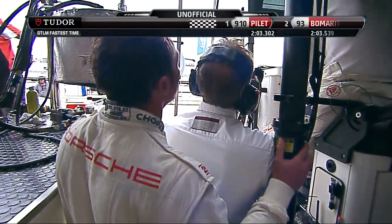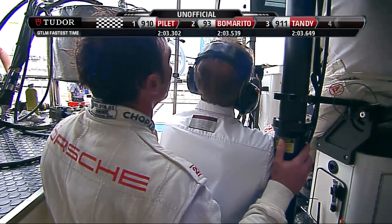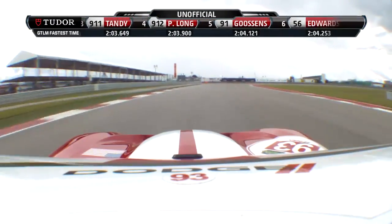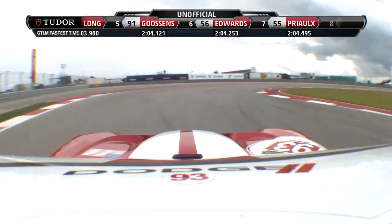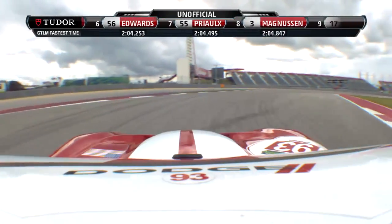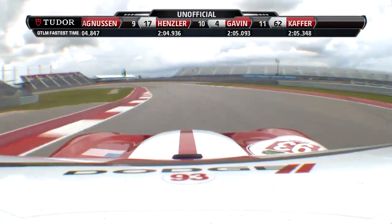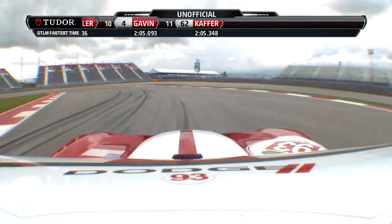Into 12, hard on the brakes. There's the team looking. Young Mr. Pilet, anxious to be sure. And you can see these guys are fit. A lot of times they get out of these cars and they don't even look like their hair needs to be combed. He is soaked after a 15-minute session. We're talking about the heat and humidity that these guys are dealing with here.